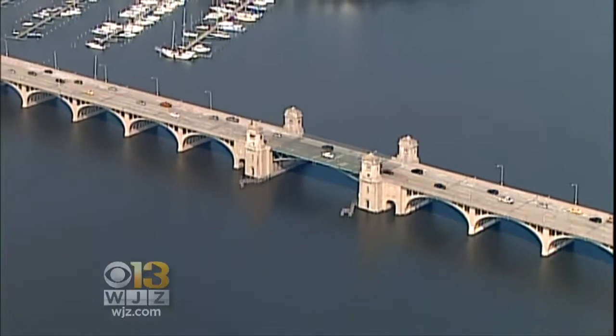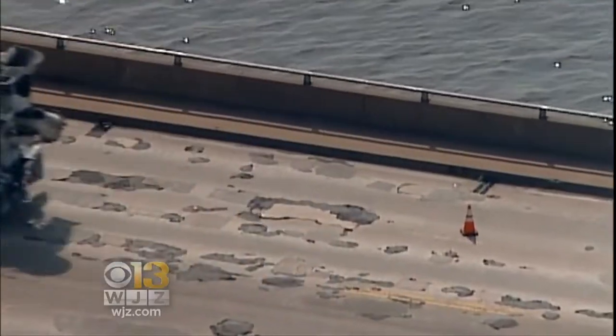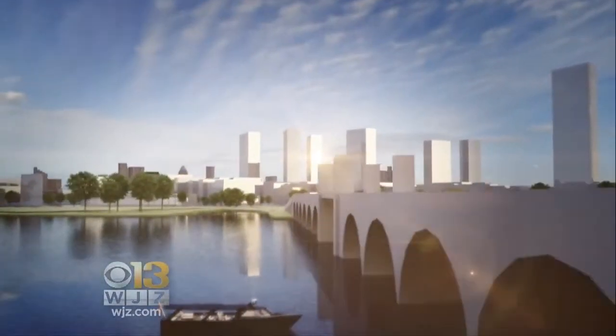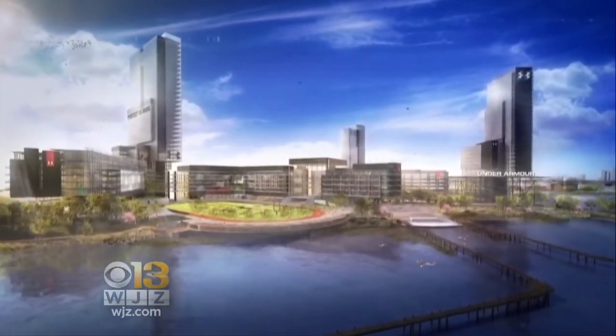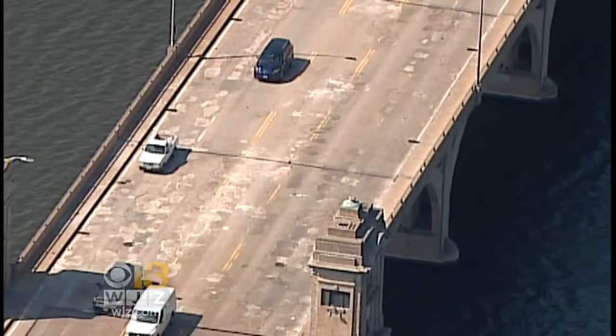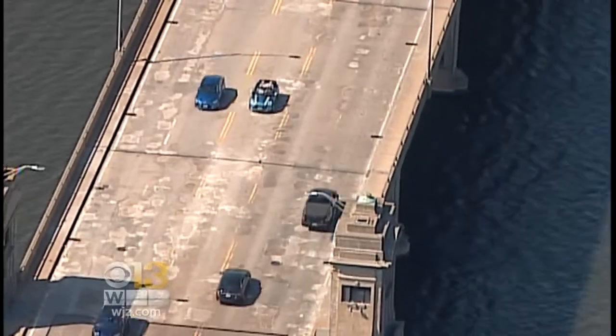Perhaps the biggest project is the Hanover Street Bridge, $100 million plus. It's also one of the most crucial, a major traffic artery for the massive new Port Covington development. Roger Harris crosses it frequently in his job driving for Lyft. Hanover is terrible. And they say they're going to fix it. Well, let's hope they really do.